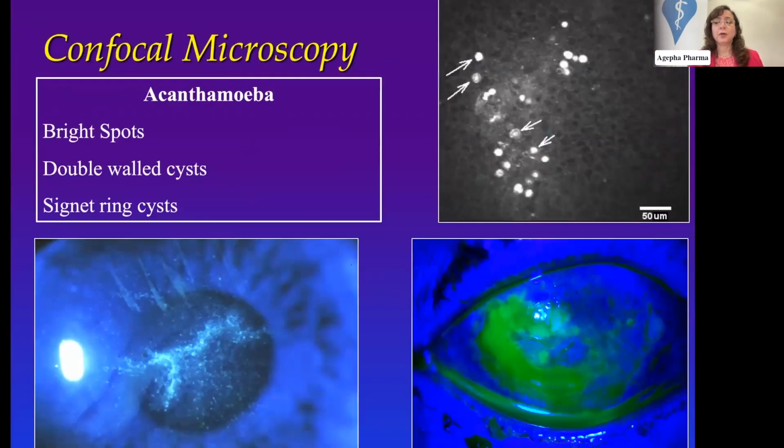Now, in vivo confocal microscopy is very important to discard Acanthamoeba and fungal infection, but it is a very expensive kit and it's only available in tertiary referral centers. Acanthamoeba will appear as bright spots, double-walled cysts or signet-shaped rings. And if you see that in clusters, then this is not a viral infection. Clinically it can look like a viral dendrite, like you can see here, or if the patient has had steroids, you can even get a pattern which looks like a geographical ulcer, but actually this patient had Acanthamoeba.